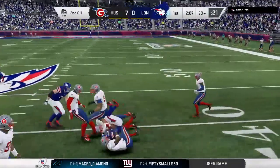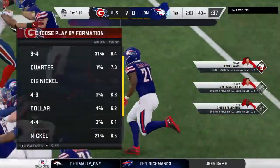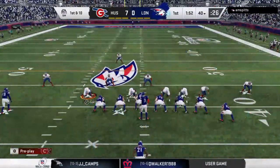And an alley to run. And down he goes, but he takes it up to the 40. Getting the sense, Charles, they're going to put a big emphasis this afternoon on the run game. And why not? What we're seeing so far is working pretty well from them.